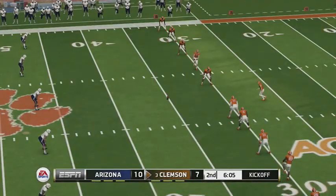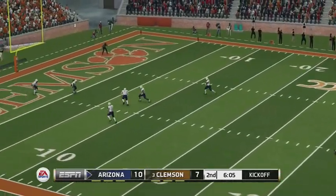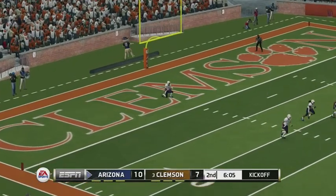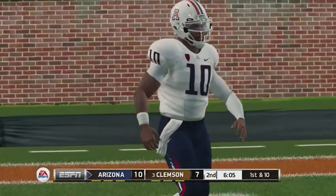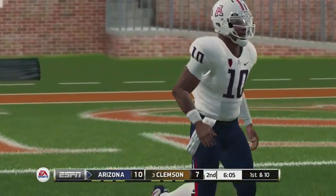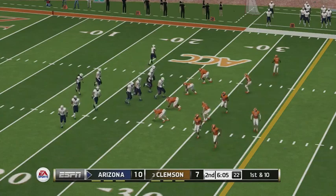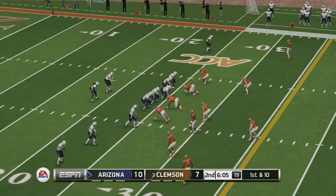Potter looks ready to kick this one off. Nice kick, plenty of distance. And it goes into the end zone, down for a touchback. In a game that's this close, you can't afford to waste possessions. Arizona holds a field goal lead.